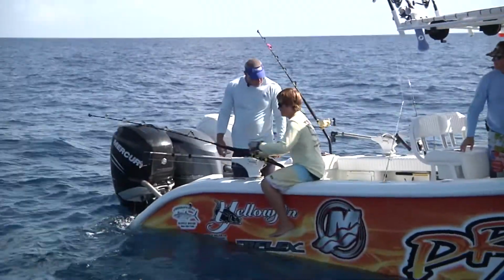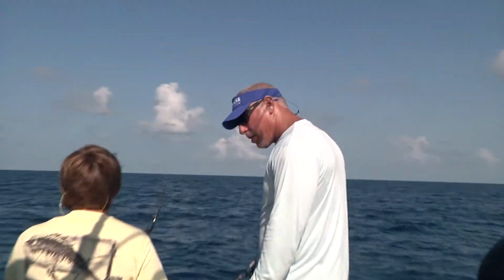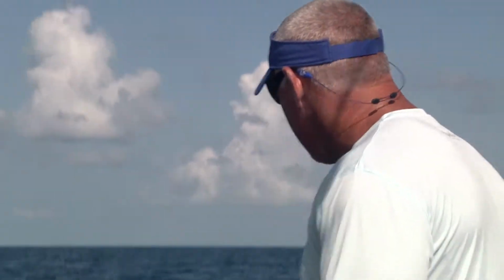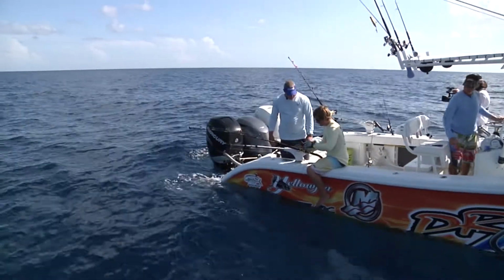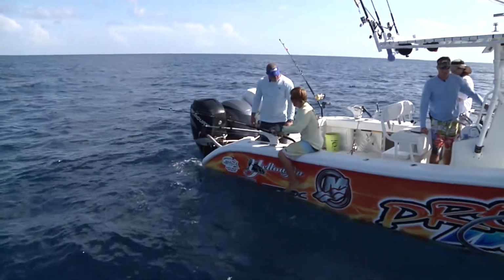All I was doing was taking the chunk and feeding it out, free-lining it, keeping a lot of slack in the line, and just letting it go as far as I can, almost letting half the spool out. Just dropping it into the current. Dropping it in. And then you feel them take it out of your hand.